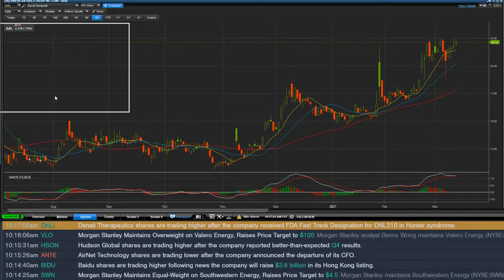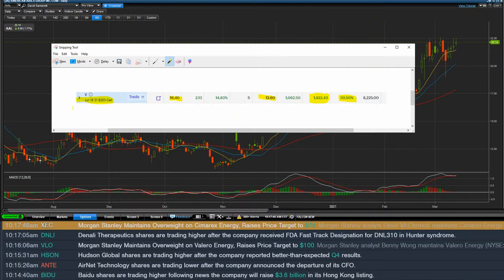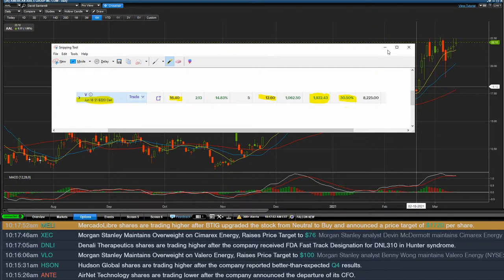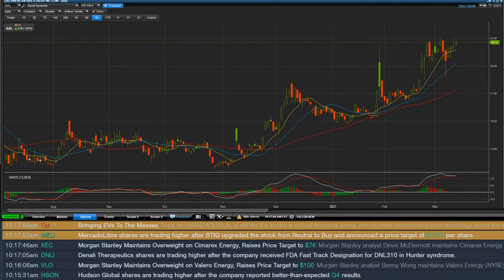Here's that Visa trade right here in the main account. We're up 30.5%, up $1,922.43. And again, that's for the June 18th expo, the 220 call. We paid $1,260 for it. She's now at $1,640. So today alone, we're up $1,062.50. You know, I'm really looking forward to that 250. That means that'll be worth about $30 a contract. 30 times 5, that'll be 15 grand there. Not too bad. I'll definitely hold on to that.